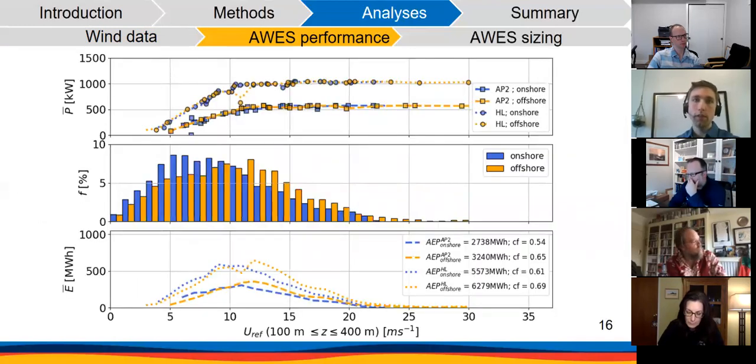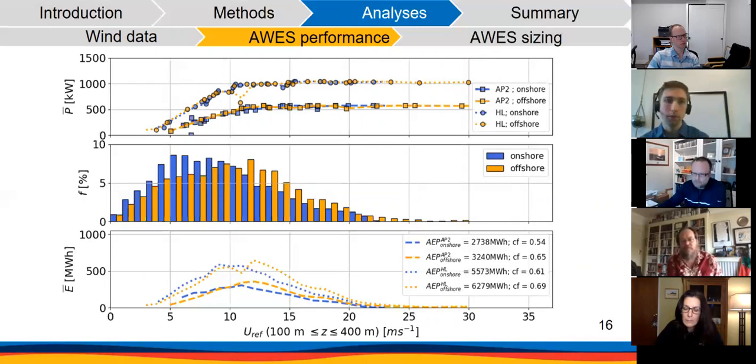Now, averaging over the cycle time and plotting the average power over reference wind speed, we can then derive the AWES power curve, which we can see here on the top for the onshore location in blue and the offshore location in orange, and also for both sets of aerodynamic coefficients, the high lift being higher performing on top and the reference case on the bottom. In the middle, we can then see the Weibull distribution, or the wind speed probability distribution at both locations, and multiplying both of them, the power curve with the wind speed probability distribution, gives us the energy distribution, and integrating over this then yields the annual energy production, the AEP.